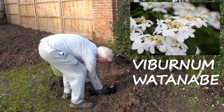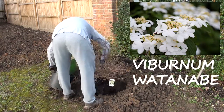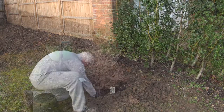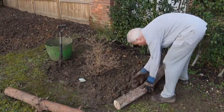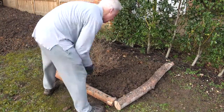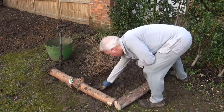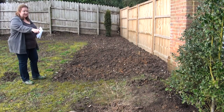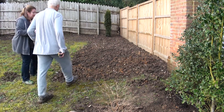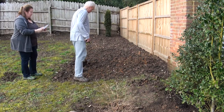So this is called a Japanese snowball, it's a Viburnum watanabe and it's going to grow to 1.5 meters, 150 centimeters. Just don't prune it and it likes full sun. So there we go, it is planted and we just need to water it in. 2 meters and 75 centimeters from the watanabe is the lilac. Okay, this way. Yep, and 1 meter away from the wall.